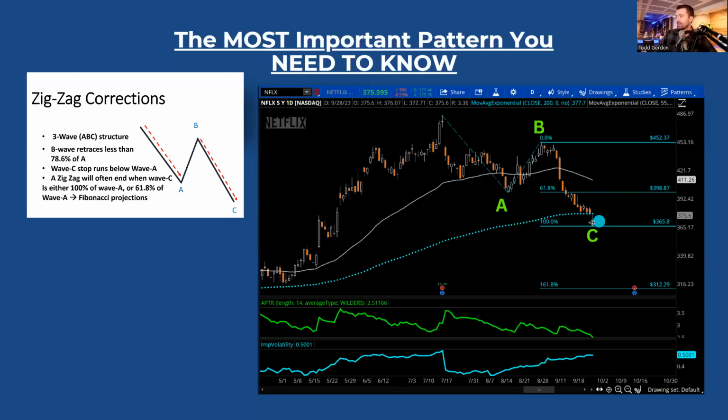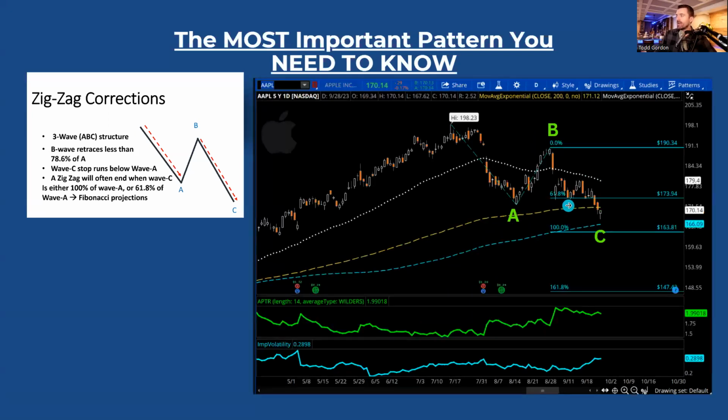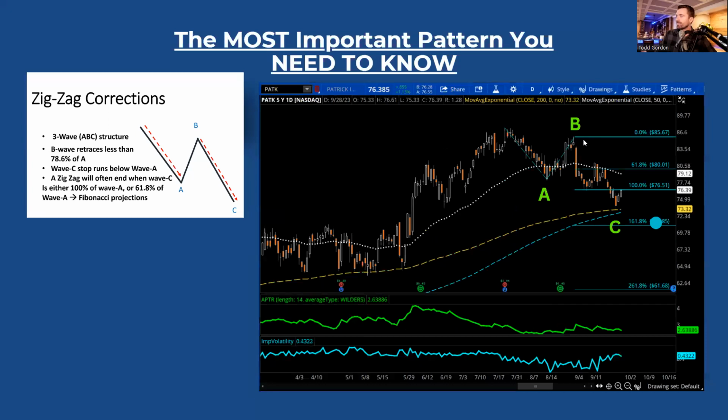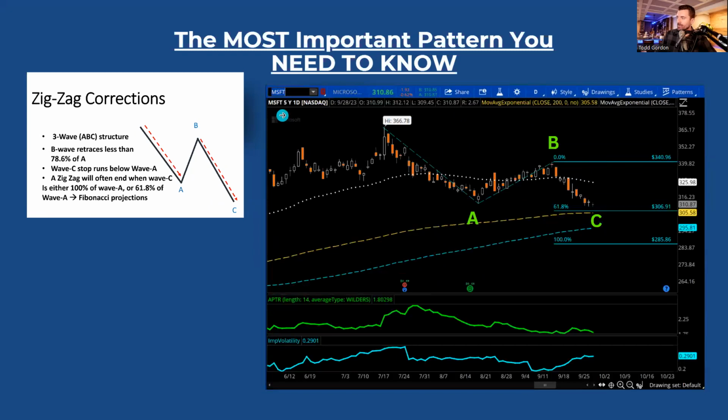Netflix, ABC correction, zigzag. Microsoft, A, B. This guy could only get to the 618 of A versus C. Netflix tried to hold 618, broke, almost got down to 100%. And again, that's percent distance traveled in A versus C. Okay. So Apple, oh, sorry, this was Apple. I don't know why I said Netflix. This is Apple. A, B, C. Oh yeah, Netflix. Sorry. Let me start again. A, B, C, and Netflix. 200-day, 100%. Interesting.